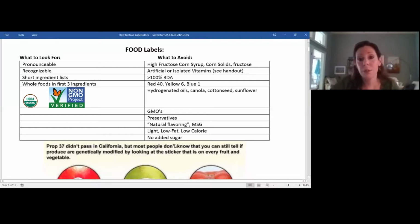Another thing to avoid would be any products that boast that it's a lighter version, a low-fat version, or a low-calorie version. So one of the quick rules that we have in the office, if it sounds too good to be true, it probably is. So first of all, if it's the light version of an already high-calorie food, it could still be a high-calorie food. It just has less than the original formula of that recipe. Low fat or low calorie, think of this for a second.